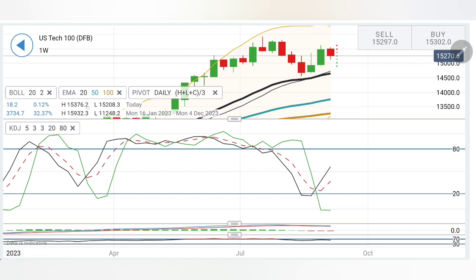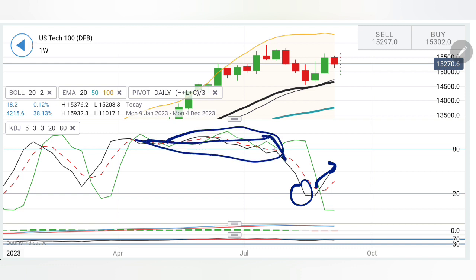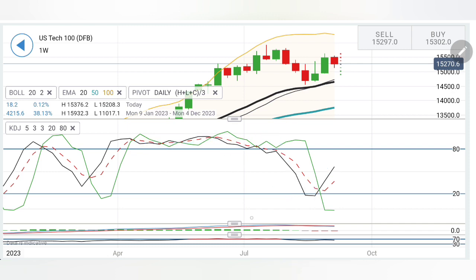Now look, stochastic, which has hit a bottom, is trying to rise and looking upwards, and remember, it stayed overbought for months, for weeks, and then this sharp fall is seen. Now again it is trying to retrace on the upside. So this is a bullish sign.